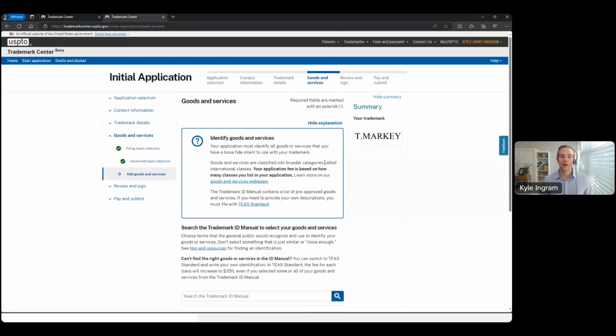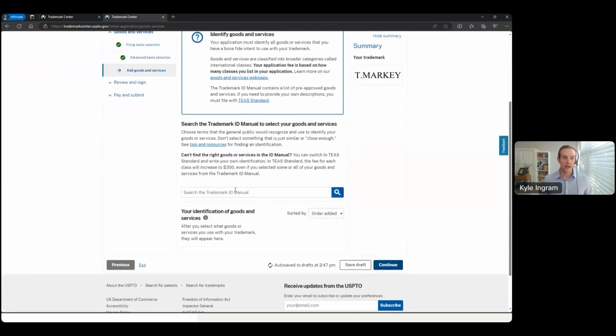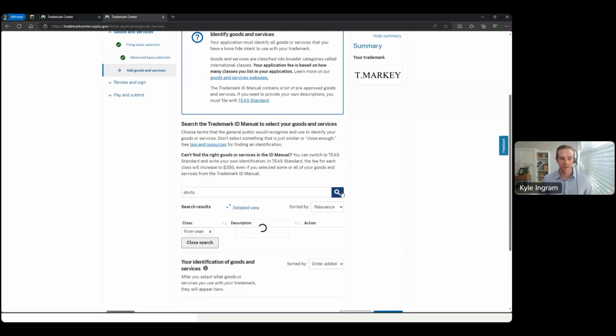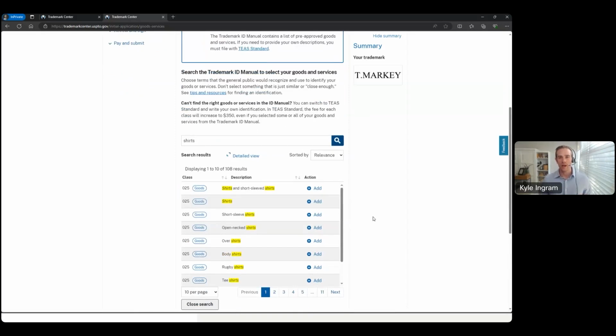And now it's time to identify the goods and services. So you can see right here, like we had in TEAS, the ID manual is baked into the filing system itself. So if, for example, we want to look up shirts, I was very, very careful when I typed that out because in the dry run, I forgot to type the R, and that made for some very interesting results. There you go. So this is going to bring up the ID manual.